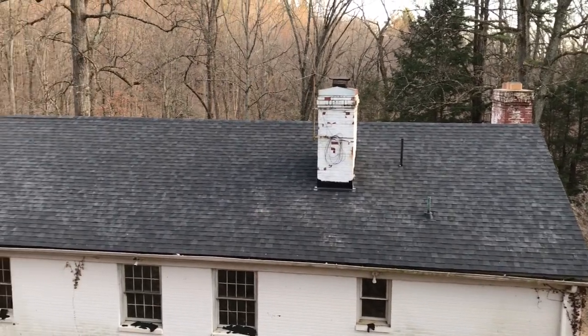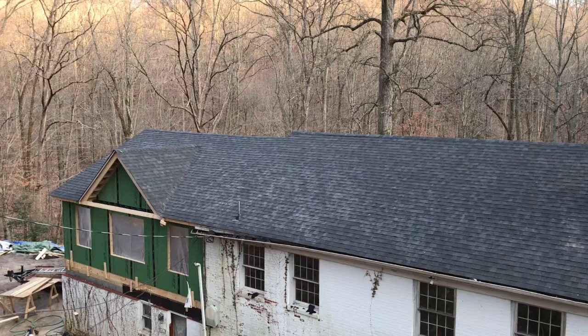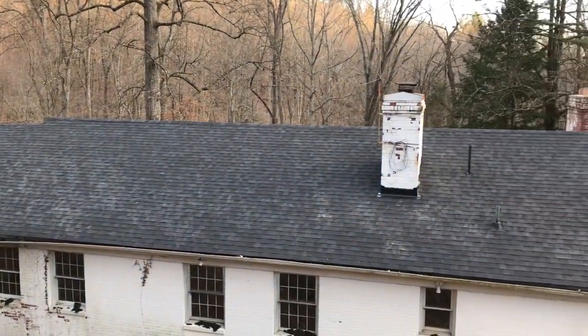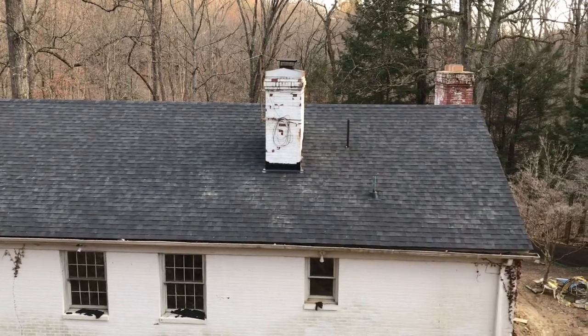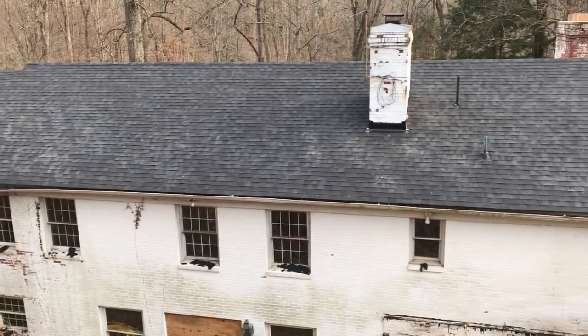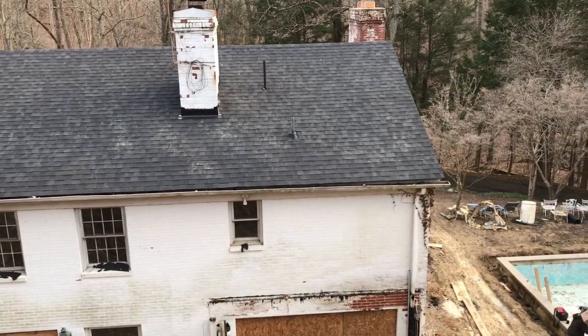Well, there you have it, folks. The roof is complete. You guys got the back done, the front done, the front porch. They got their step flashing on around the chimneys. Looks really, really good. Hopefully we'll get our gutters on soon.